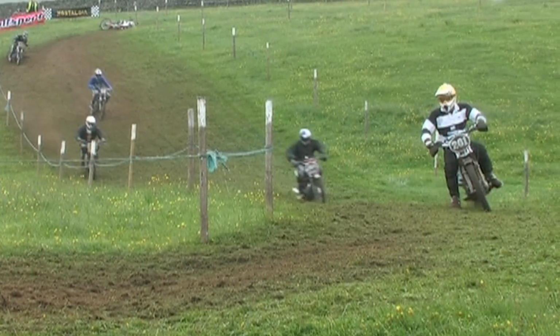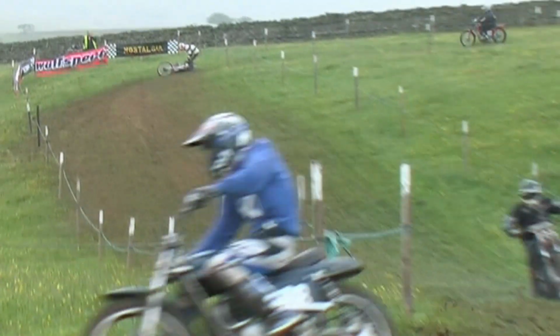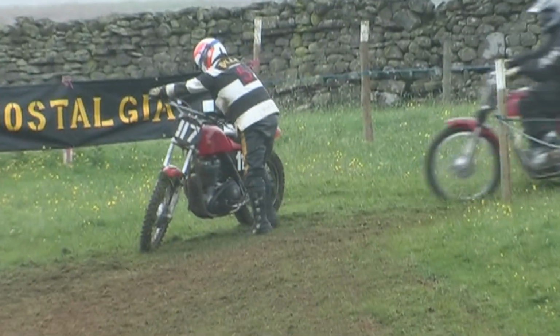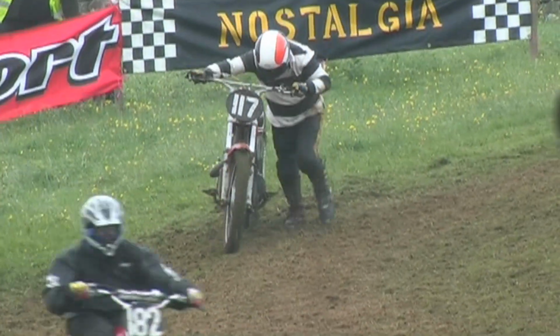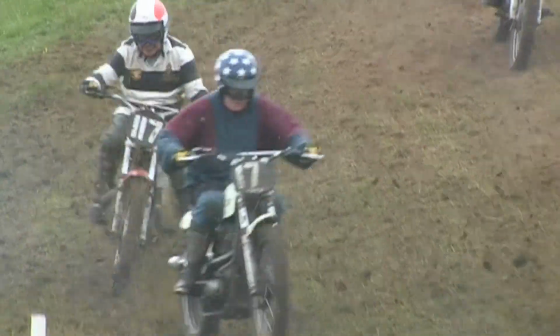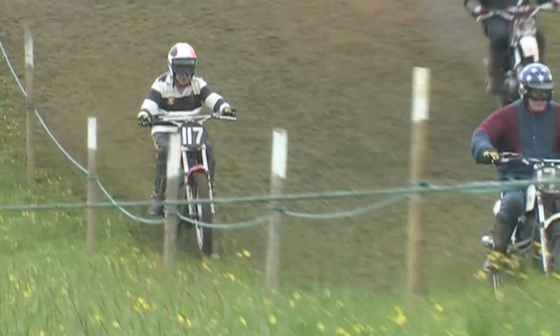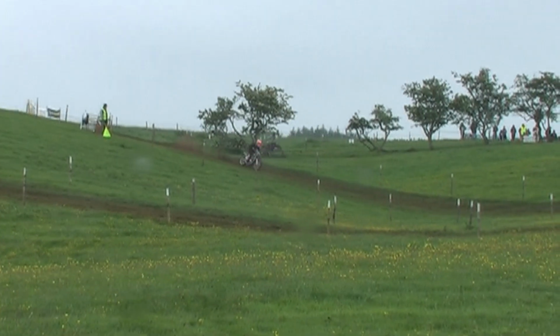Now second place could be number 216, I think that's David Bell. Number 163 just making his way through was Ricky Pedder. Number 98 is Liston Bell, but it looks like we've got a rider down on the corner, number 117. Looks like he's dropped his old Rickman bike, but looks like he's got it fired up and on his way once again, and thankfully no injuries to report.